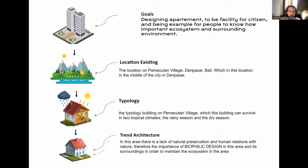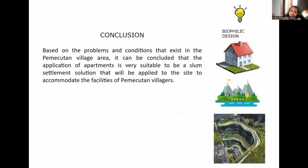The trend in architecture in this area is a lack of natural preservation and human relation with nature. Therefore, biophilic design is important in this area and its surroundings in order to maintain the ecosystem. The conclusion, based on the problems and conditions in the Pemuncutan Village area, is that an apartment is very suitable as a slum settlement solution, applied to the site to accommodate the facilities of Pemuncutan villagers.